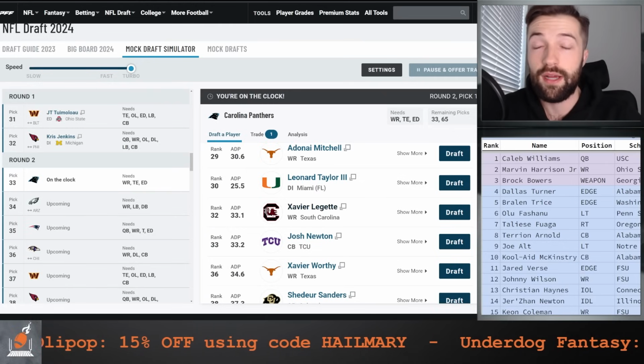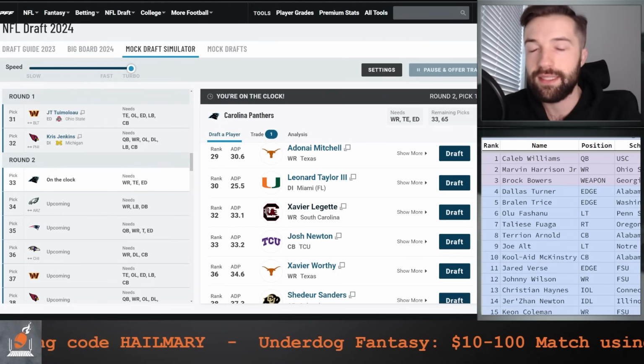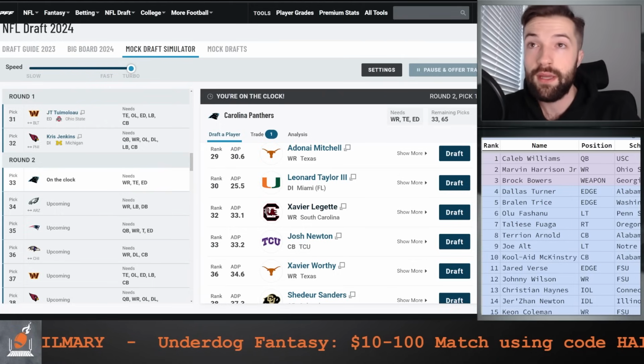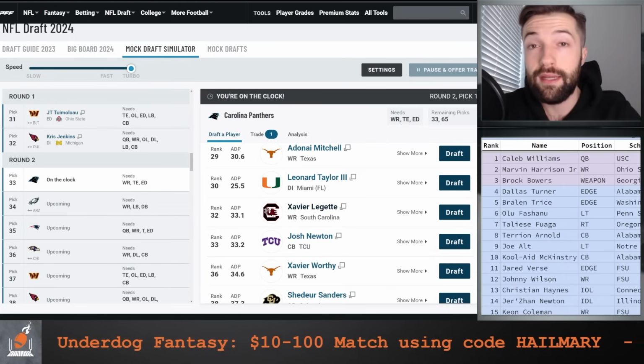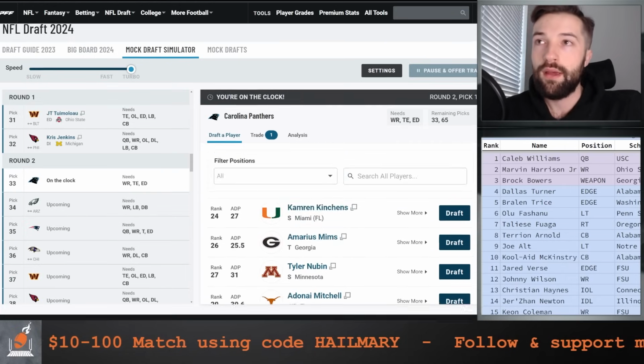I would not be surprised if I closed my eyes, or if I didn't know his statistics and you told me he was 190 pounds. He is 230 and can run like that. So definitely the front runner for this selection.